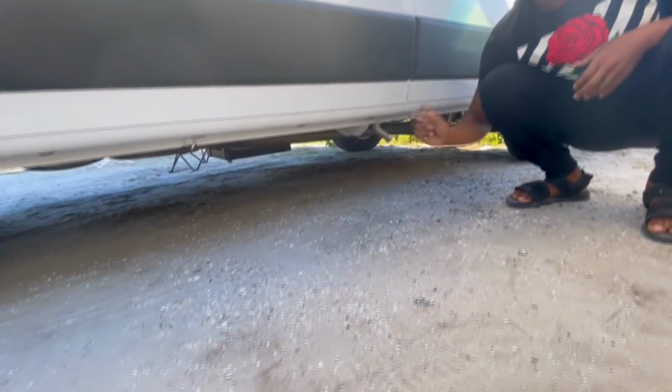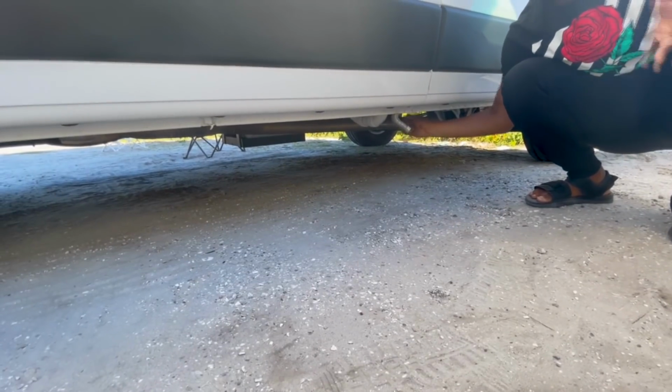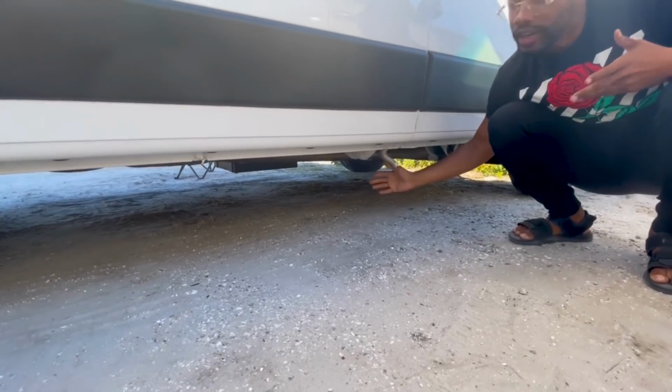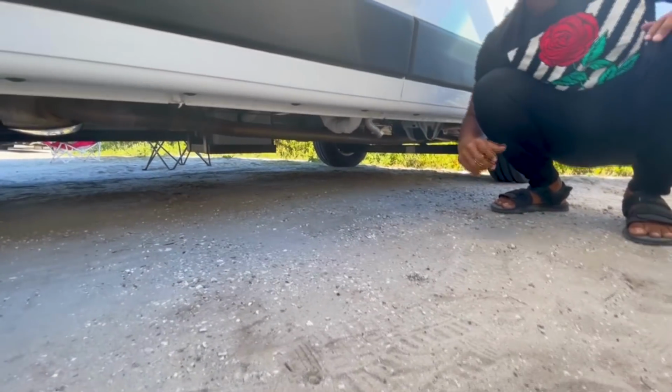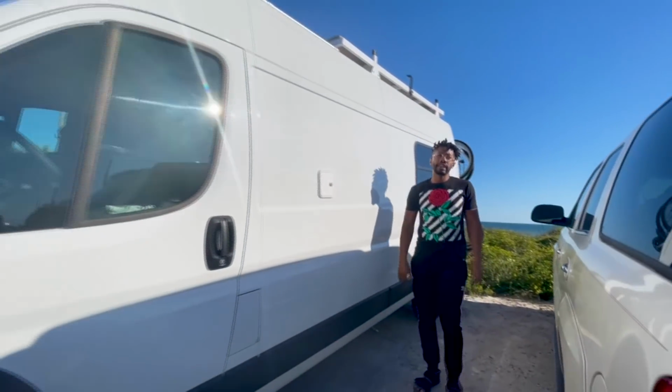We have a little switch that we can just press and turn, and it clears out our gray water tank. It's actually right on the other side, but you can take a quick peek. We go down there every once in a while, quick switch, and the gray water tank is empty.